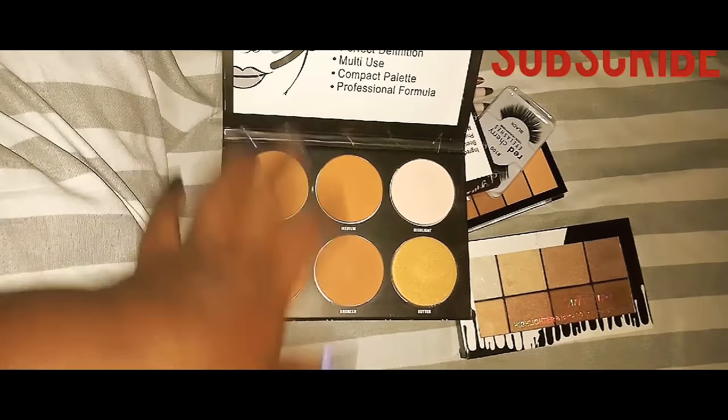Okay, next we have this Usher's, it's also a contour palette. I picked those two because you know when it's something free, you get to want to pick everything, even the ones you don't need. So this is also a contour palette.